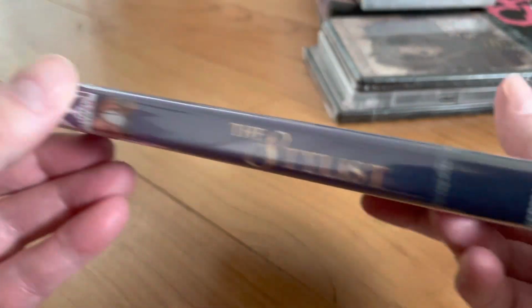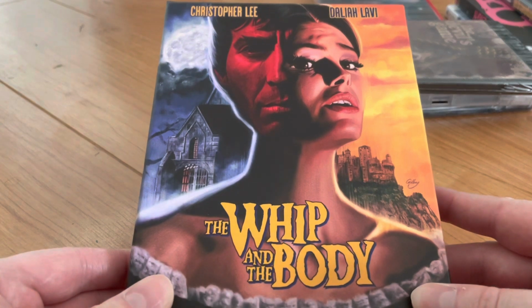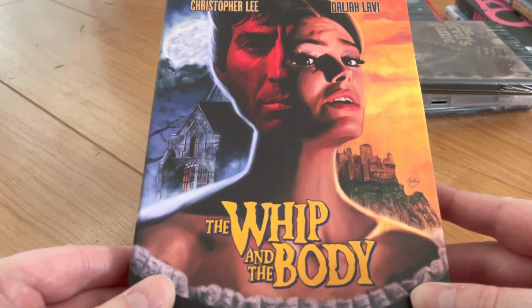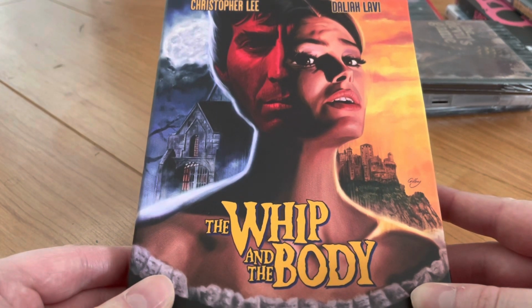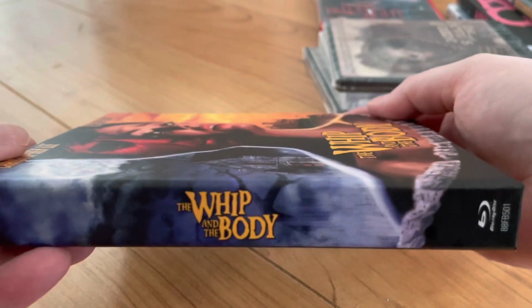That's from Arrow. Looks like a good edition. They did bring out an initial edition with the soundtrack and things. It's not that one, but one I have shown on the channel this week. I'll just run through it quickly. It's The Whip and the Body with Christopher Lee. Mario Bava directed. There is a full unboxing on the Skin Crawlers channel, so if you're interested in having a look at the set, if you haven't already, have a look.